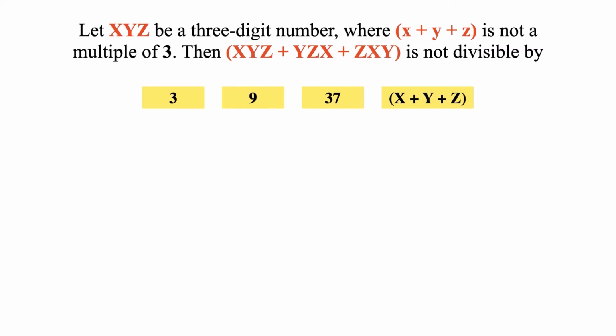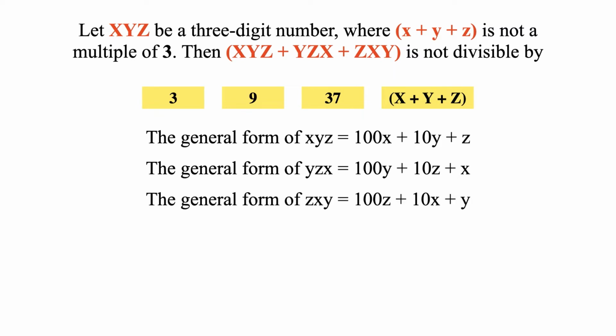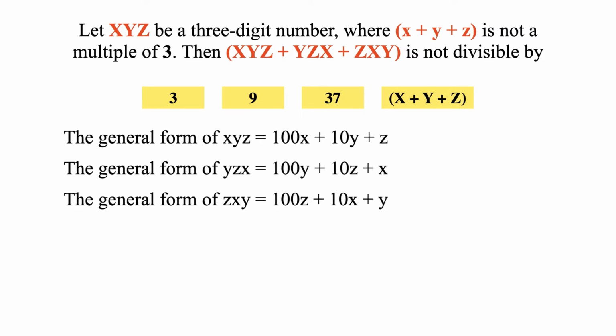To solve this problem, one must know how to represent the generalized form of a 3-digit number. The general form of xyz equals 100x plus 10y plus z. Similarly, the general form of yzx equals 100y plus 10z plus x. And the general form of zxy equals 100z plus 10x plus y. Call these equations 1, 2 and 3.